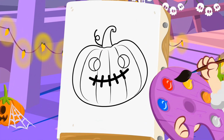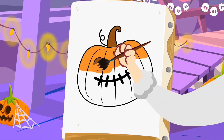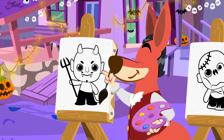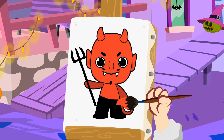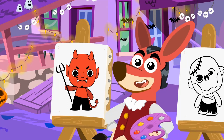What color are the pumpkins? That's right! Orange! Now it's time to paint the naughty little devil! Good job, Kangoo! Little devils have red bodies! Behave yourself, Mr. Little Devil!